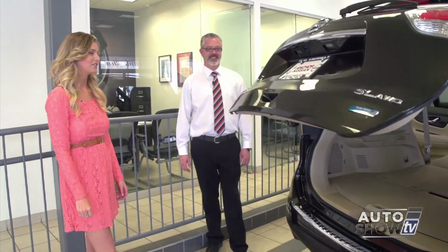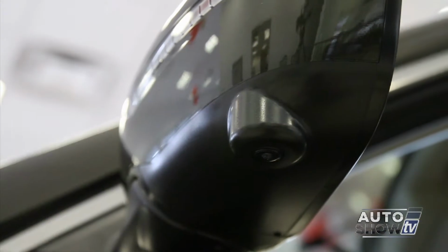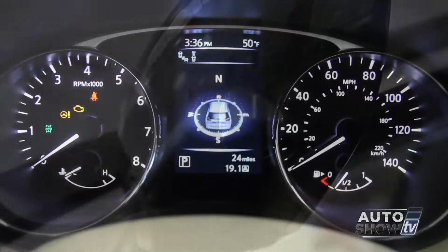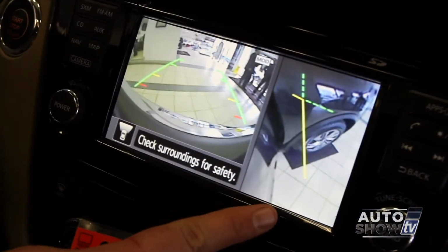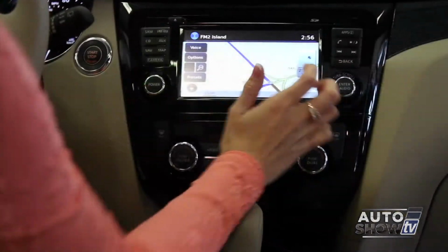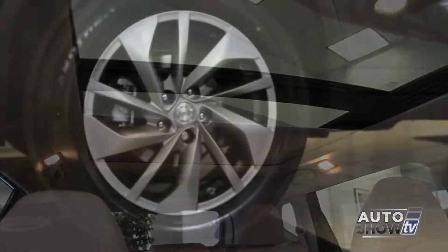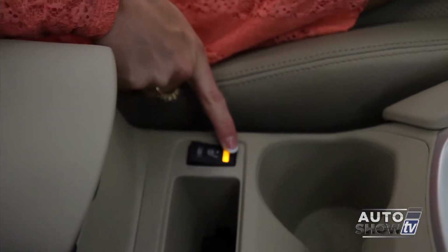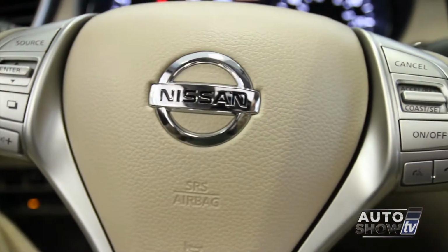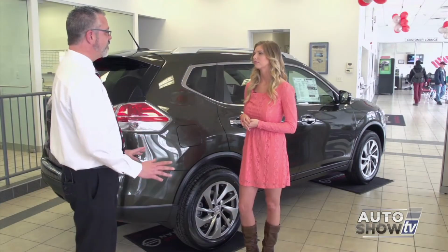So Eric, the Rogue comes in 3 models, the S, the SV, and the SL. The S model will give you all the standard features, like I was saying, of backup cameras, your Bluetooth audio, the streaming audio from the Bluetooth, and the all-wheel drive system. When you get into the SV, you're going to get options like navigation, panoramic roofs, alloy wheels. When you're getting into the SL model, that's where you're going to get the leather heated seats, the leather wrapped steering wheel with the heated steering wheel, the navigation, all the bells and whistles.